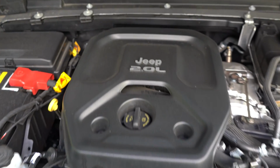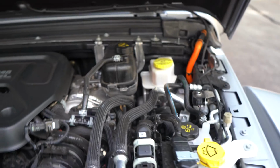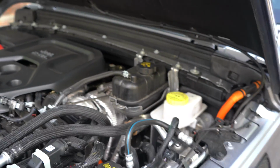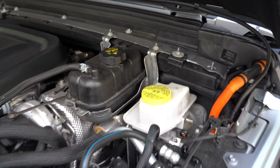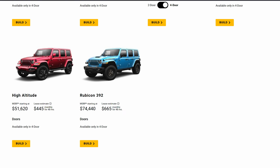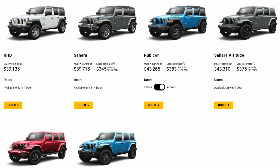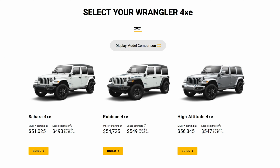Now, of course, you do have a 392 6.4-liter V8 option. That's going to cost you around $75,000 to $80,000. But that's technically the quickest Wrangler that you can get right now. Ridiculous, overpriced, I admit, but that is going to net you about 4.5 seconds, 0 to 60, 470 horse, 470 pound-feet of torque. So an equal amount of torque to this hybrid.